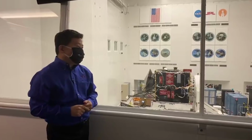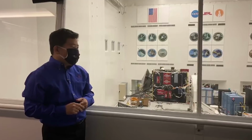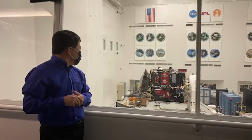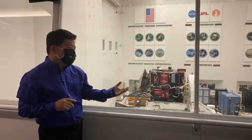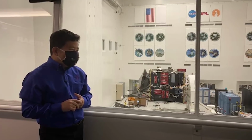But we had to go through all the work of figuring out what kind of instruments do we want to put on board to do this? How do we want to get there, chemical or electric propulsion? What should our spacecraft look like? How much power do we need? These are all things that we had to develop ourselves.